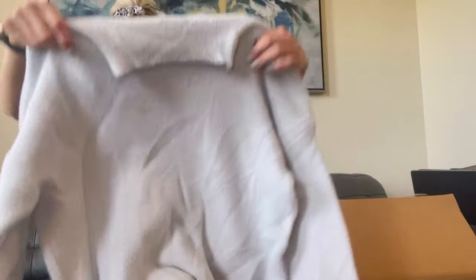But yeah, this is definitely probably something I'm gonna end up wearing on a flight somewhere. Another one, so soft. Okay. I have never gotten anything this weird in a ThredUP rescue box before.